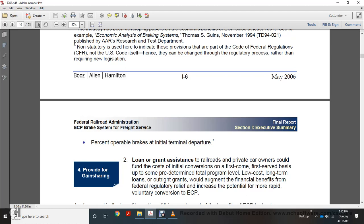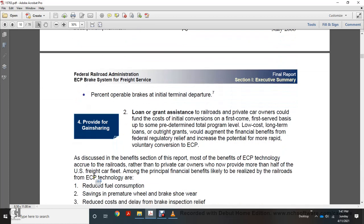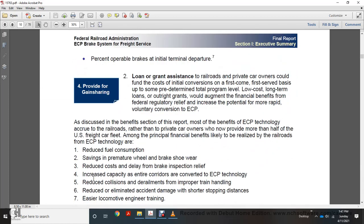Provide gain sharing. Two, loan grants to the railroad private car owners for the funding of the cost and initial provision, on a first come, first served basis up to the predetermined total program. Low cost, long term loans and outright grants would augment the financial benefit of the federal regulatory relief, to increase the benefit potential for the more rapid voluntary conversion to electronically controlled pneumatic.